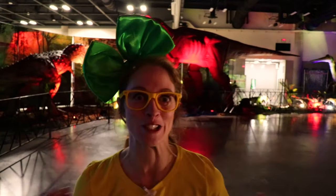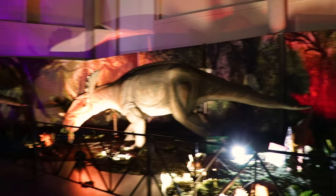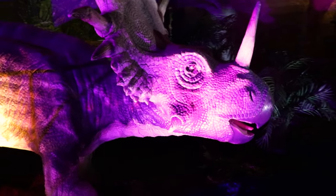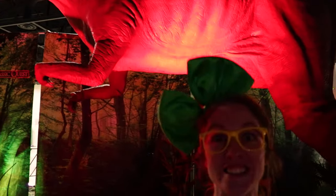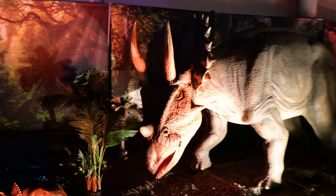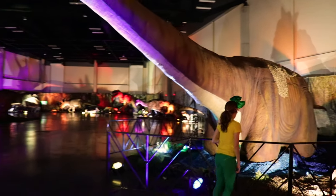Oh my goodness, there are so many dinosaurs here, and they're all so loud and big. Each time period had a bunch of different dinosaurs. Let's check out the Triassic period. This is a Giganotosaurus. He can grow up to 43 feet tall. That is one big dinosaur. Check out this Apatosaurus!